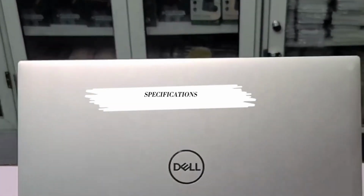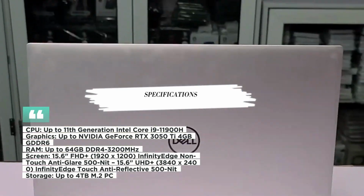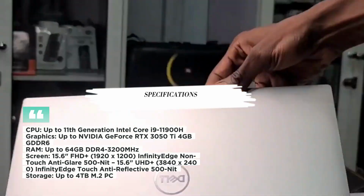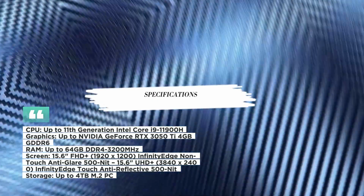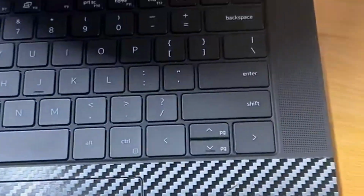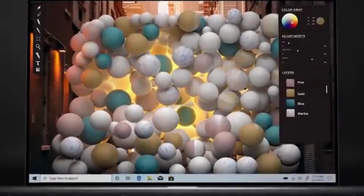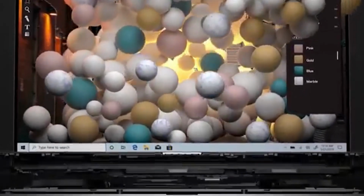Specifications: CPU, up to 11th generation Intel Core i9-11900H. Graphics, up to NVIDIA GeForce RTX 3050 Ti 4GB GDDR6. RAM, up to 64GB DDR4 3200 MHz. Screen, 15.6 FHD+, 1920x1200, Infinity Edge non-touch anti-glare 500 nit, or 15.6 UHD+, 3840x2400, Infinity Edge touch anti-reflective 500 nit. Storage, up to 4TB M.2 SSD.